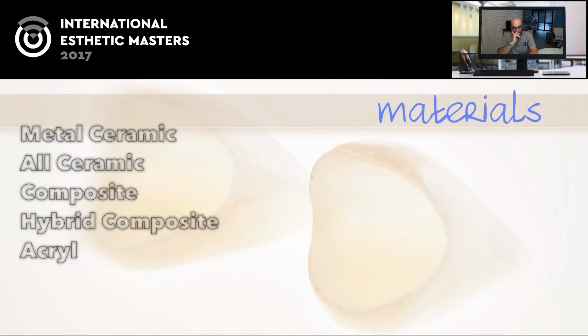So today, for indirect restoration, we can choose metal ceramic, for example. It's a very old-fashioned material. We can choose the way of all-ceramic restoration, or composite, or hybrid composite, which is something new, workable by CAD/CAM. We can choose acrylic or polymer and fiber. All of these materials have to be understood, because each one has proper characteristics, different mechanical properties, different aesthetic results, and a specific indication.